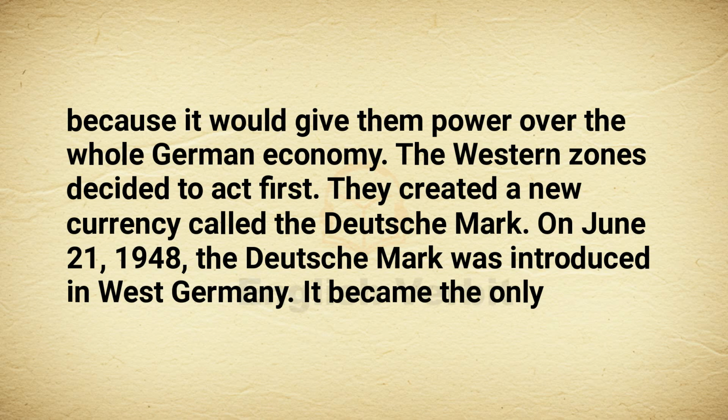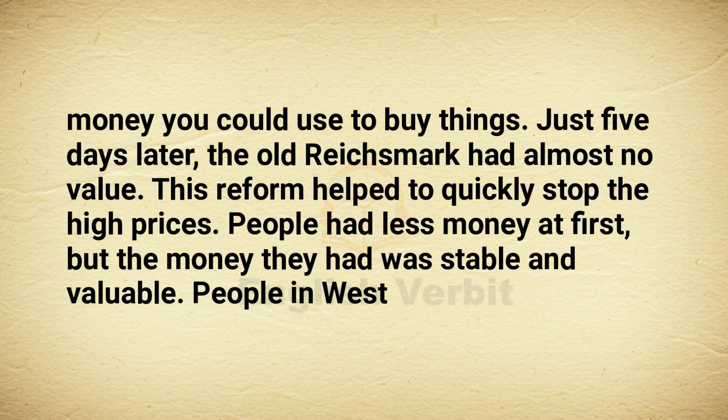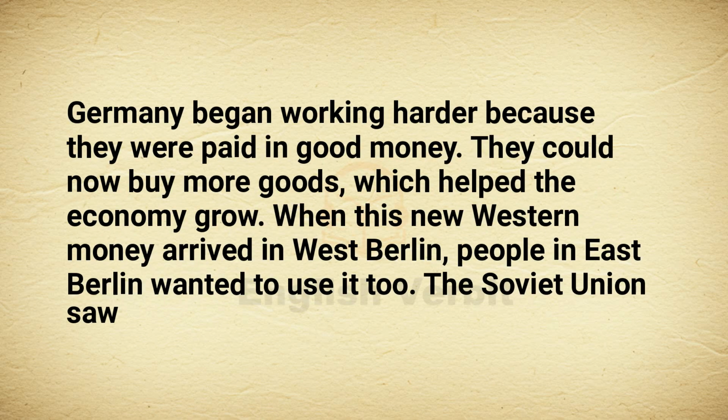On June 21, 1948, the Deutschmark was introduced in West Germany. It became the only money you could use to buy things. Just 5 days later, the old Reichsmark had almost no value. This reform helped to quickly stop the high prices. People had less money at first, but the money they had was stable and valuable. People in West Germany began working harder because they were paid in good money. They could now buy more goods, which helped the economy grow.